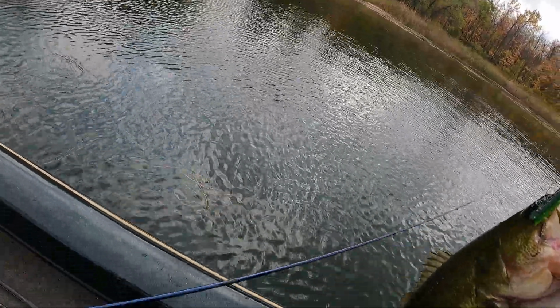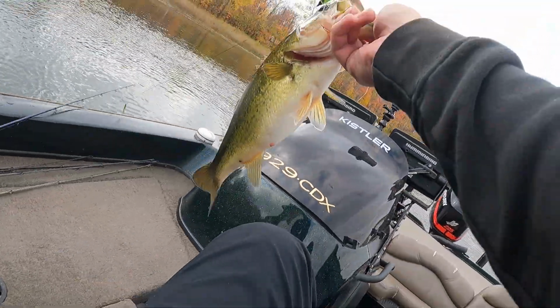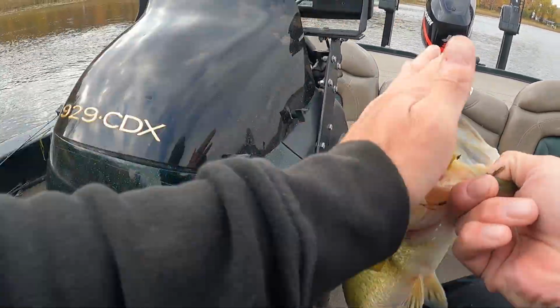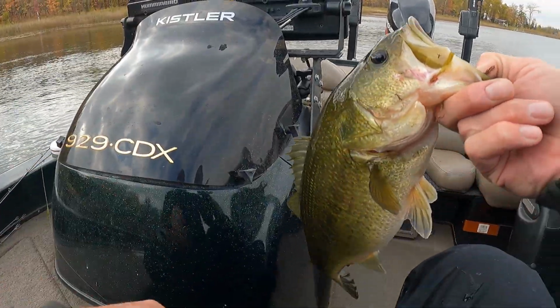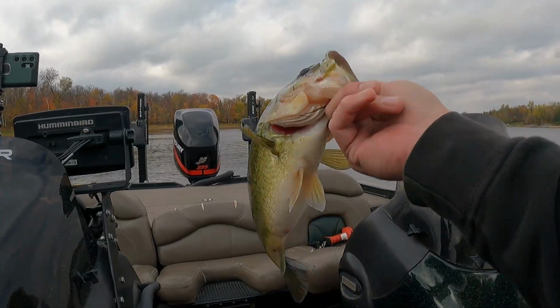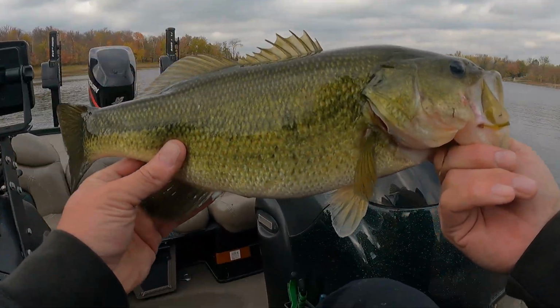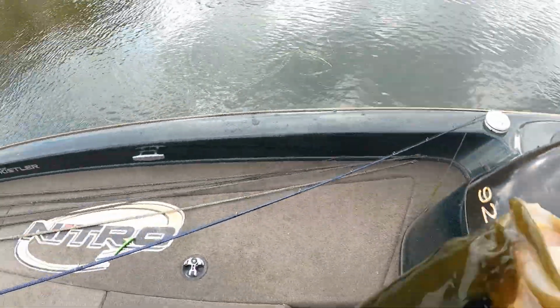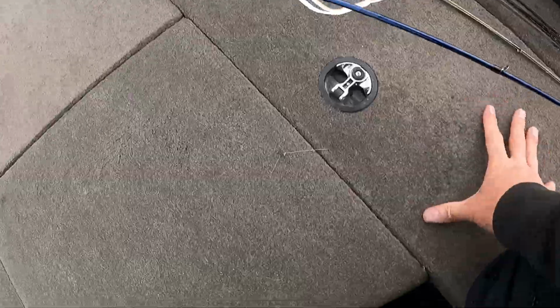Just get him inside here real quick. Okay. Alright. There we go. Yeah, it's a nice little fish. Oh, about a 2.5 pounder. Not quite pushing 3. It is really windy out still. Let's get him back. And there he goes. Awesome.